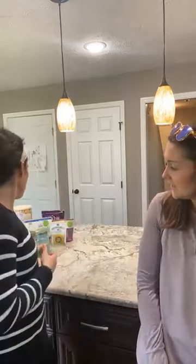So then when I open this tomorrow morning, I will just add a scoop of peanut butter and a slice of banana. And it's a perfect breakfast. And this packs almost, with the peanut butter, probably about 19 grams of protein. So that's huge. Nice.